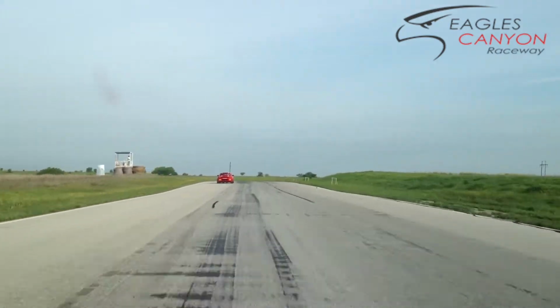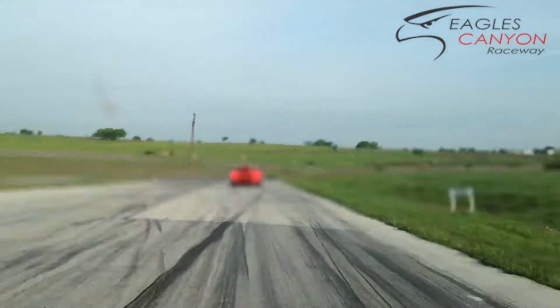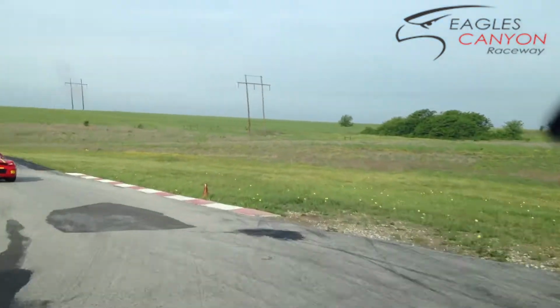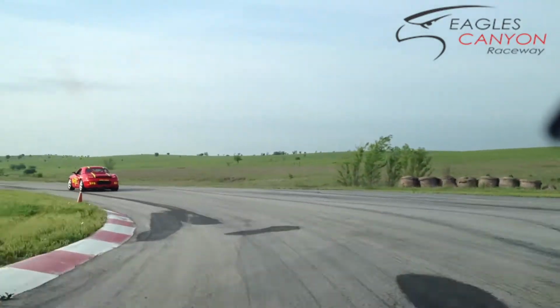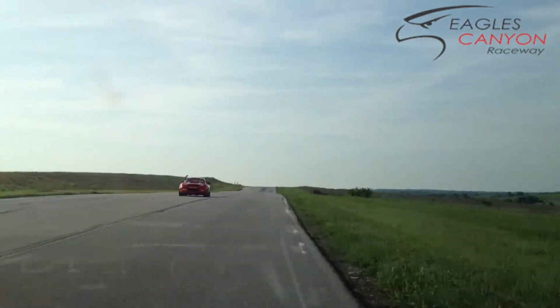But right now you see he's completely offline. He should be on the right side of the track. So I'm catching up to him. I don't know if he was still warming up and trying to make some adjustments to his car, so he wasn't too focused on the driving yet. I know he was there to test and tune the car for a spec Boxster race.